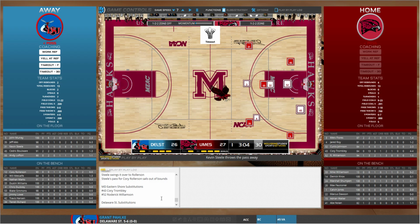Substitutions for Eastern Shore. Corey Tremblay checks in at the power forward position, and Roderick Williamson checks in at the center position. They actually went like 5 minutes without changing centers because there wasn't a break in time, but still. And for Delaware State, we have John Murray checking in at the point guard position.